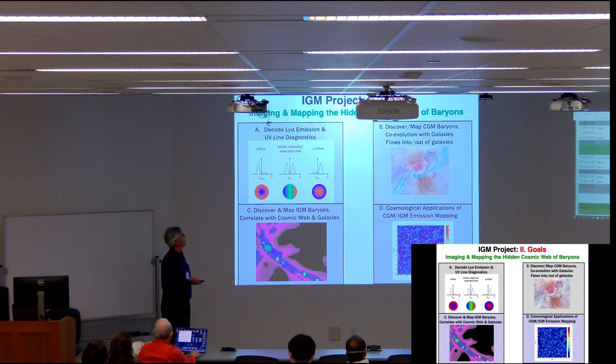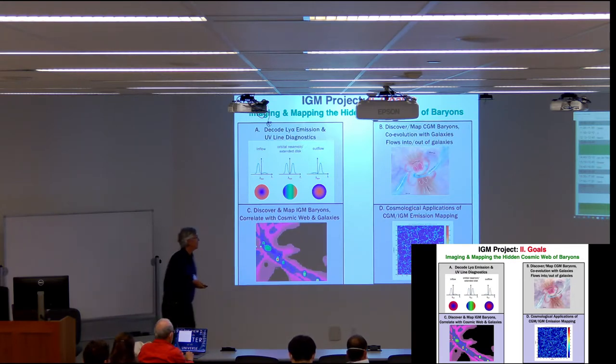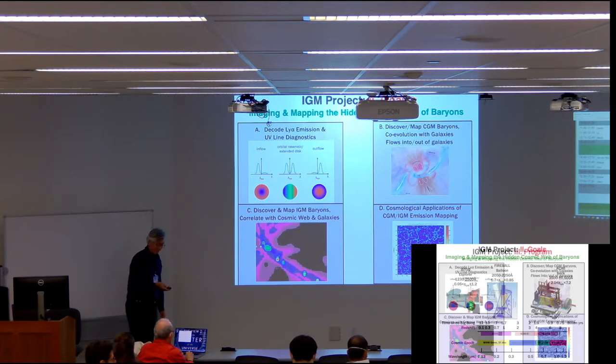use the brighter CGM emission to trace inflows and outflows, and the coalition of galaxies, and correlating those with galaxy properties and evolutionary states, and then hopefully discover the filaments of the cosmic web between galaxies, connecting galaxies, and ultimately even use that for cosmology. It's a dream.